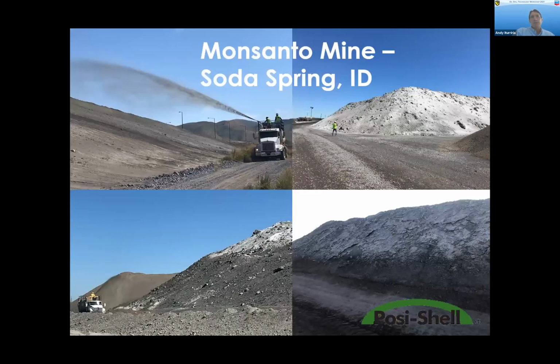This is the Monsanto mines up in Idaho. They have some contaminated tailings that they're trying to protect. The picture to the right on the bottom, that is a site that we protected 10 years ago. There is a little failure, but we don't expect our product to last this long, so I wouldn't say it's a failure, but it can be retreated again to repair those spots. But it was a project that's shown a lot of merit.